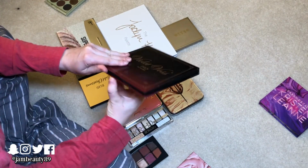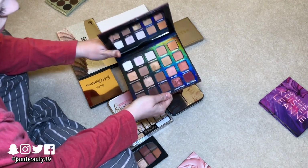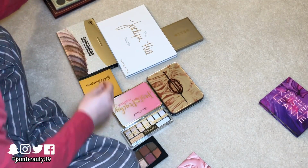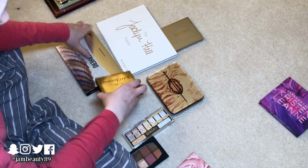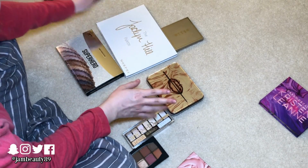Violet Voss Holy Grail palette is like my holy grail. I spilled coffee in it and it was resurrected from the dead, and I can't believe it still works, and love this palette. It's such a mess and I love it. So definitely keeping that one. The Just Peachy Mattes is still pretty new to me and I'm really enjoying it. The Milani Bold Obsessions, please. I'm obsessed with the two Milani palettes, so definitely keeping that.